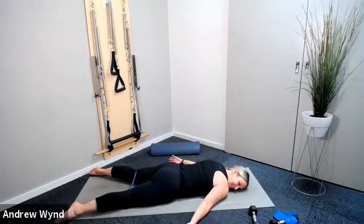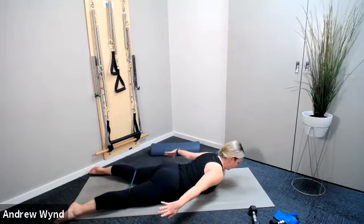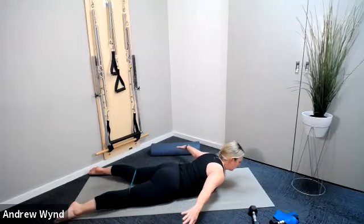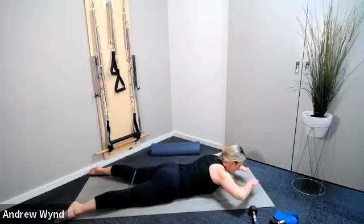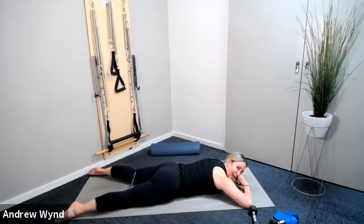Well done. Last one. Roll those shoulders back. Reach. And hold. Bring those arms slowly up so that they rest underneath your forehead and come down. Keeping your legs nice and wide.